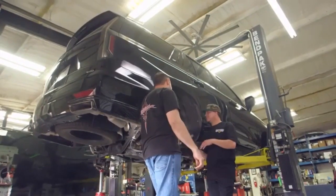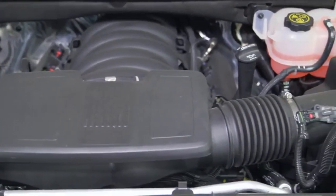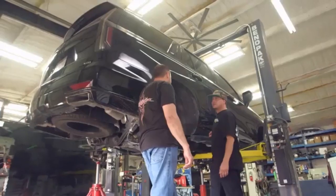Y'all are definitely two peas in a pod. Both of y'all want to go fast. There's nothing available for this. It's so new, so Justin will have to build whatever it needs. And these little steps can't have the pontoon look, right? We got to get rid of those. Put the retractable steps on it so it looks nice, clean, streamlined, lower to the ground.